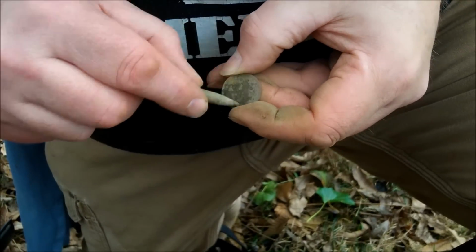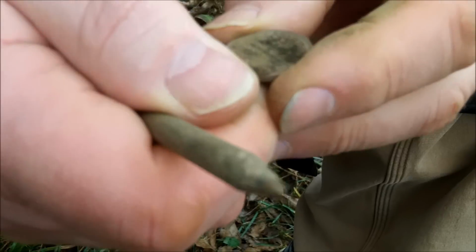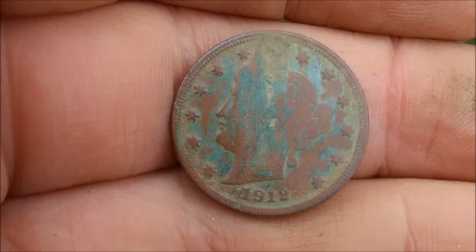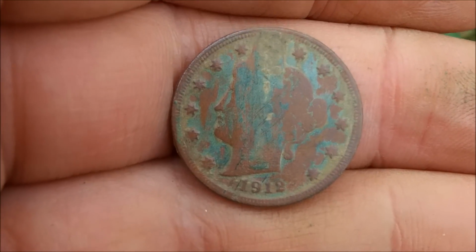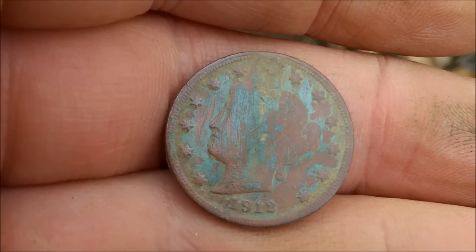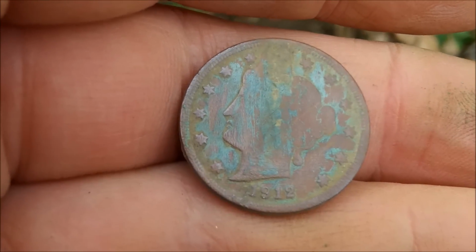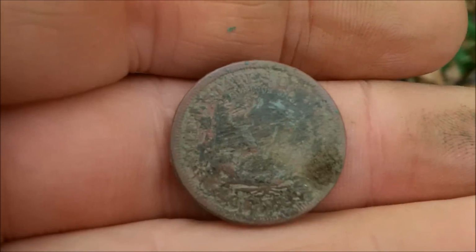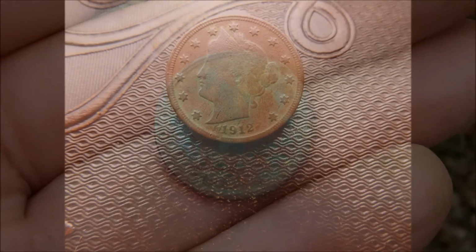Let's see, I'm going to check it for a mint mark, see if it's a semi-key. Well, I don't think it's a mint mark coin, which is a shame. Actually, 1912 is the only year that they put mint marks on the V-nickels, and the Denver and San Francisco are semi-keys, and San Francisco is actually a key date. But very cool. I'll clean it up a little more when I get home, but I am thrilled to have my third 1912 V nickel finally.